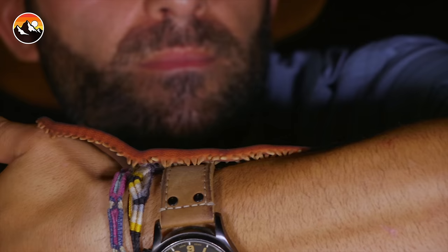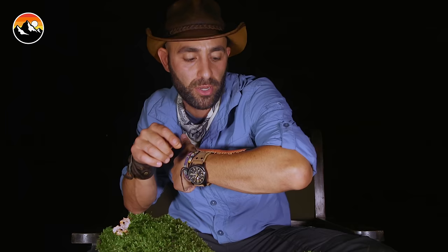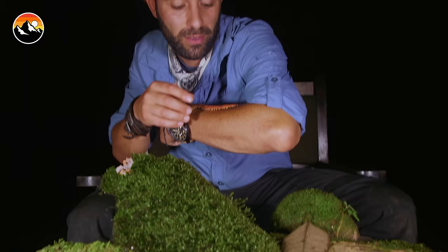All right, well, you built a pretty awesome little set here, Coyote. Yeah, I think this is a good opportunity for us to get this velvet worm down on the miniature set and start filming some epic B-roll. You guys ready? Let's do it. All right, let's get the voiceover going and turn this into a Planet Earth episode.